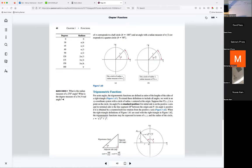And as you go around the circle, this arc that's cut out goes from 0 to the entire circumference, which is 2 pi. So a whole angle in radian measure is 2 pi radians. If you take a right angle, you've gone a fourth of the way around the circle. A fourth of 2 pi is pi over 2. So the radian measure of a right angle is pi over 2. And we only use radian measure in calculus, only.